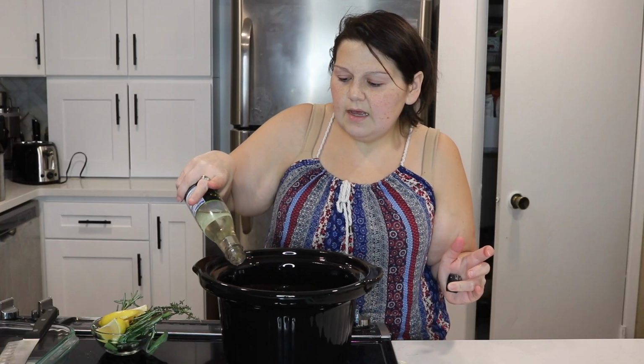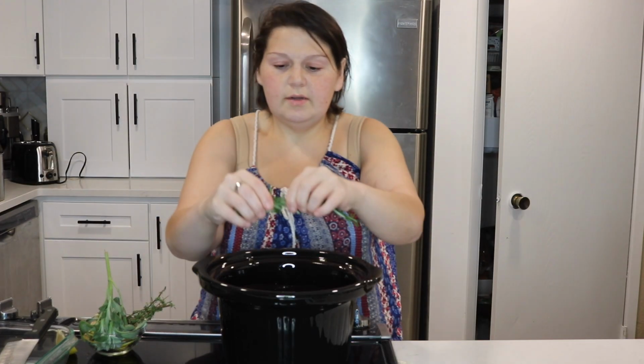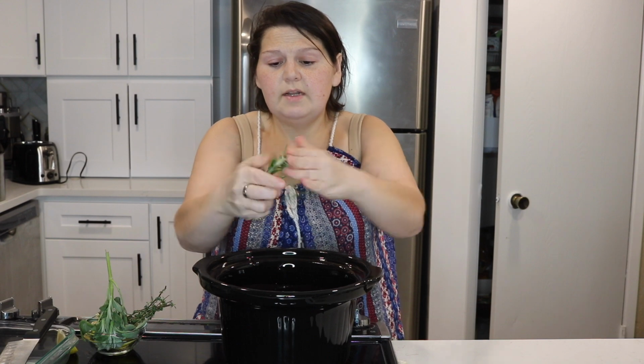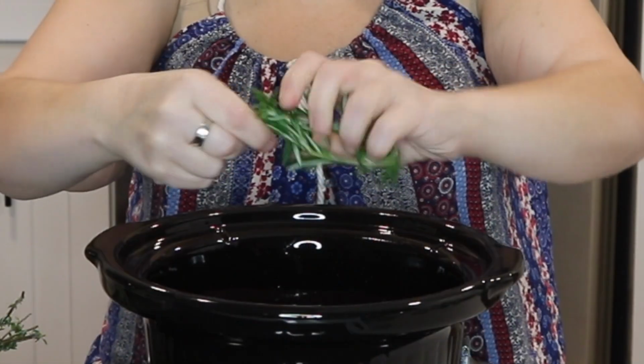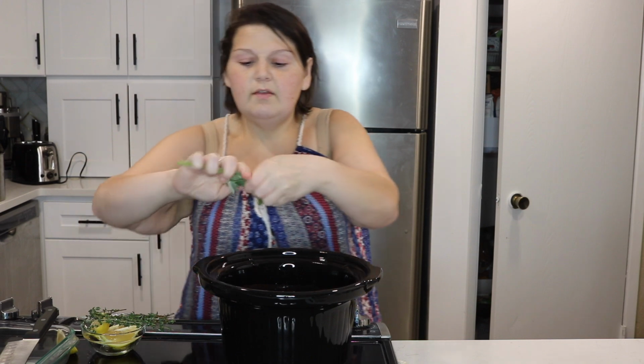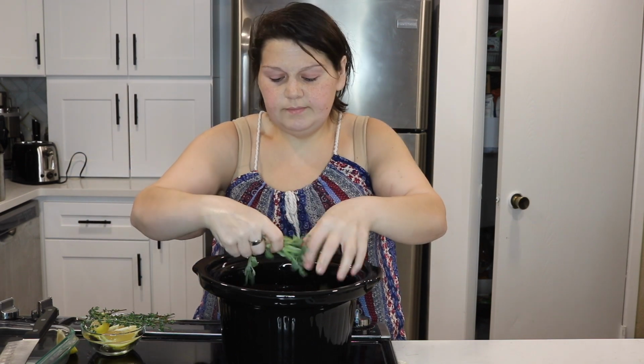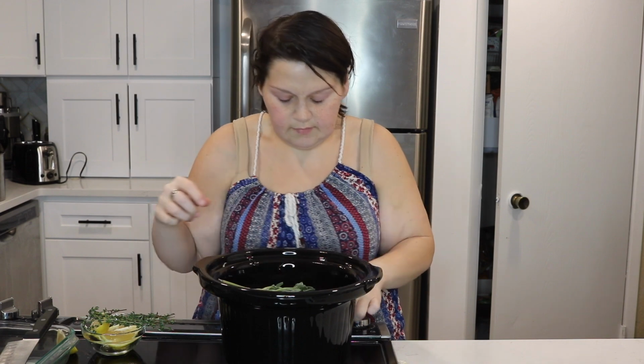So I would say maybe 1/3 of a cup, maybe less than that. And then I've got some fresh herbs. I've got some rosemary. I'm gonna kind of squeeze this and kind of bruise the herbs there so that they get all the flavors out. And then I've got some sage here. This smells so good. I love the smell of sage.